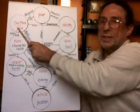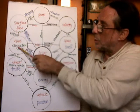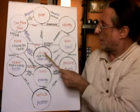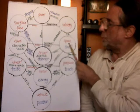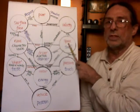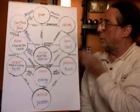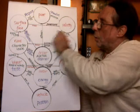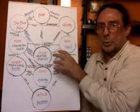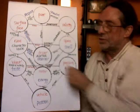Here we've got the face, and we can obviously have many faces. And for each face, it records the character, the voice, the sound of the voice. For every space that we identify with smell, in each space is a different function. What we are depends upon where we are. So this triangle operates within the new space. So this is the immediate triangle that's always operating. This is the distance senses, the contact senses.